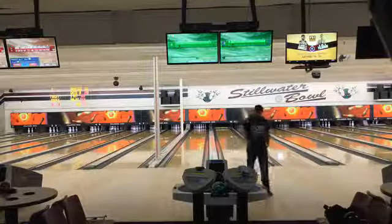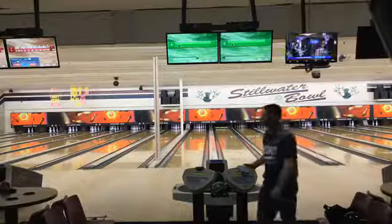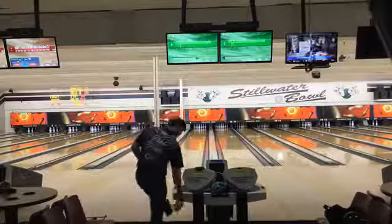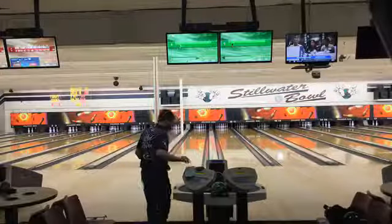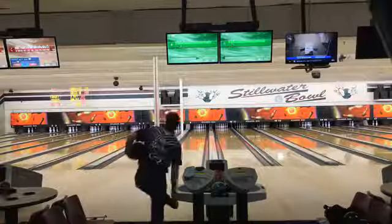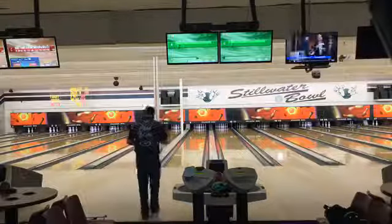All right, sorry, I was gathering some of the papers from earlier so I would have some scores in front of me. So again, this is number 4 seed Matt Paine against number 5 seed Chad Nelson. Matt with a strike in the first frame, Chad with a 10-pin spare. All square after 1.